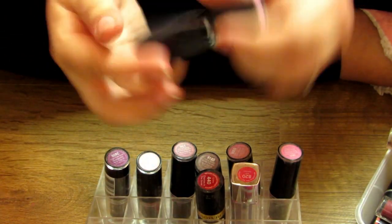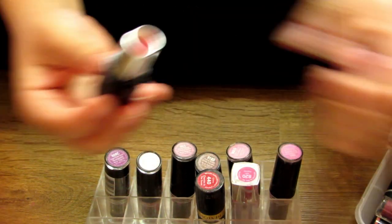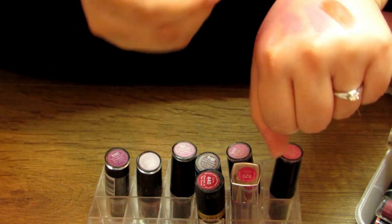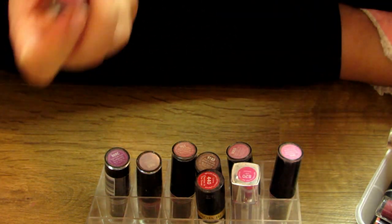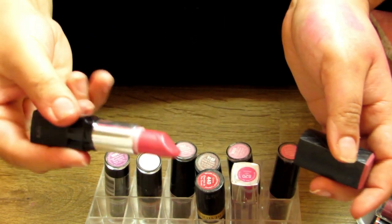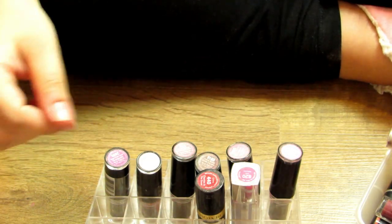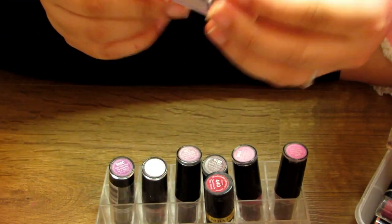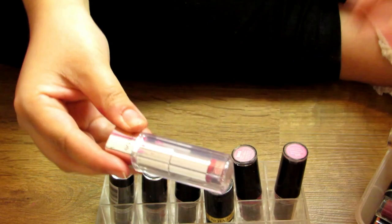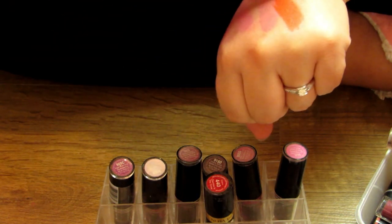This Revlon one, I don't think they make anymore, in Carnation. I used to love this. There's only like a tiny bit left of that. That is pretty, but I literally will never wear that. I think I'm just going to throw that away. I don't think anyone will want that. So that can go in the bin. This is another Revlon in Petunia. Again, I wore this like one time. It's a pretty colour.